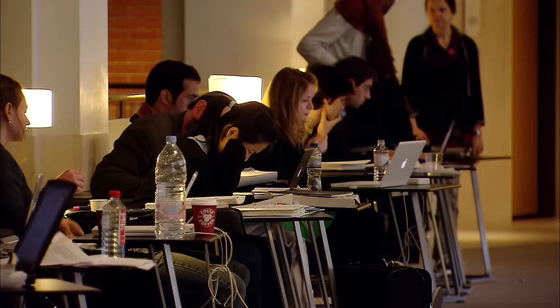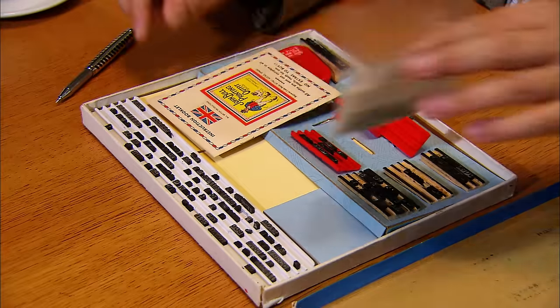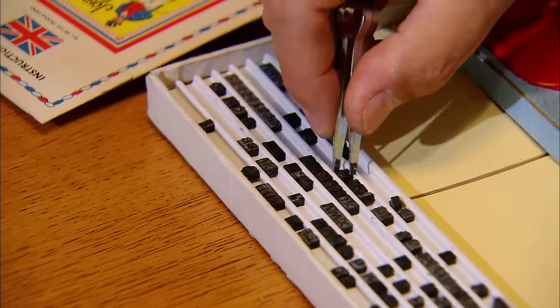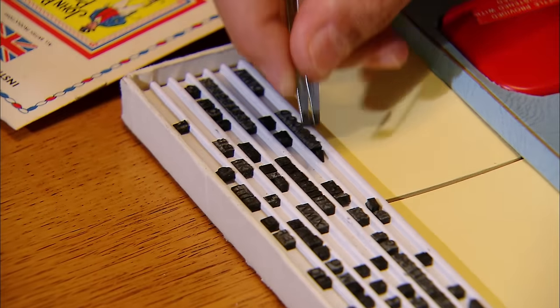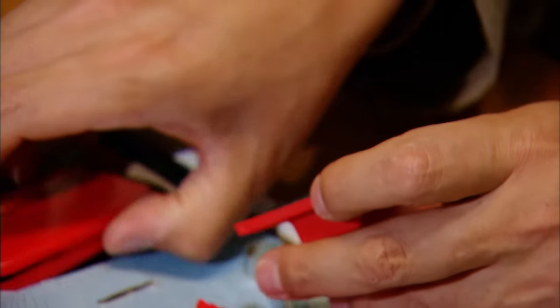Well, if you're anything like as old as me, you may well remember this, the John Bull printing outfit, made in England. This was where I got my first experience of how printing works, really. And simple as it is, these little rubber bits here tell you all you need to know about printing with movable type. You've got ink.